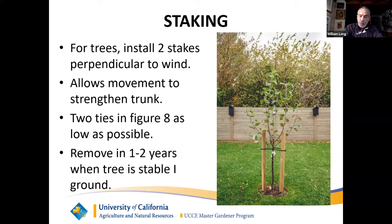And as it bends to one side, that side knows to shore up the strengthening part of the tree. Trees that are staked rigidly do not develop strength. So the 2 stakes are placed, 2 ties are placed around the lowest part of the tree that will still provide support. And then in a year or 2, when the tree is stable in the ground, they can be removed. I've been asked, when do you know it's actually stable?